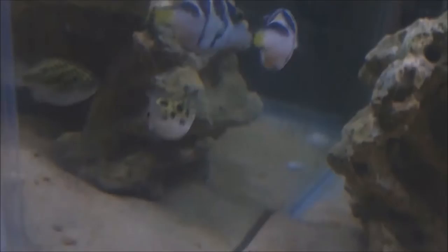Now, puffers do have ever-growing teeth, and if you don't feed them hard food like snails and crustaceans, their teeth will grow, and you eventually might end up having to do dental work on your puffer. A lot of people ask me when they see that I have puffers is, do they puff up? And yes, indeed, they do puff up.